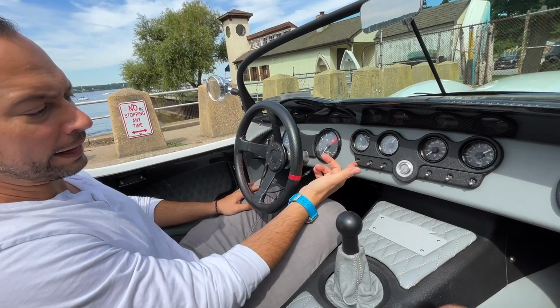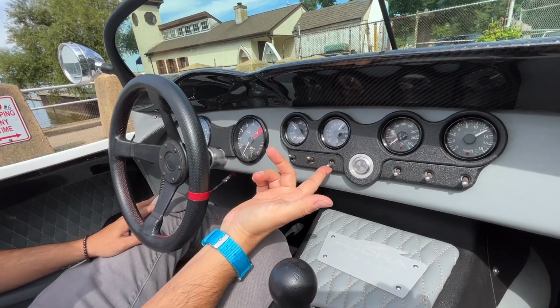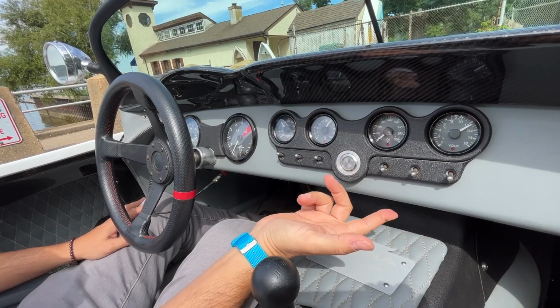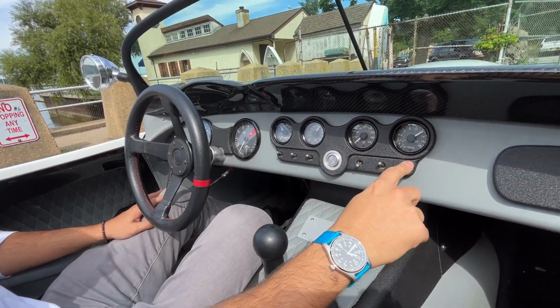We have the headlights, running lights, headlights. We have the fog lights, and then we have the bright lights. We have the trunk release. We have driver heated seats, and we have passenger heated seats.